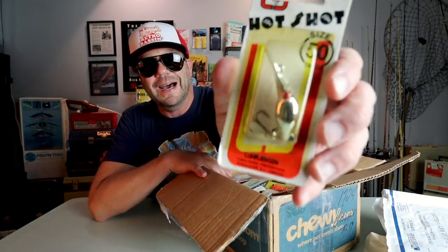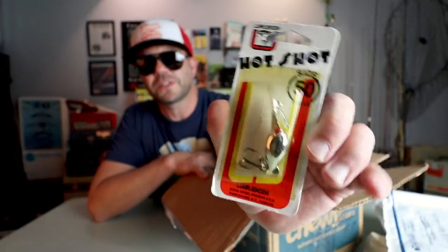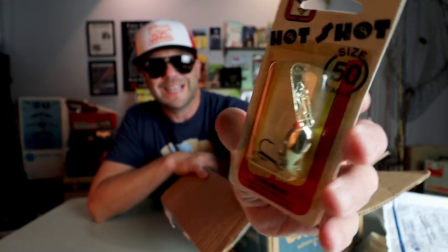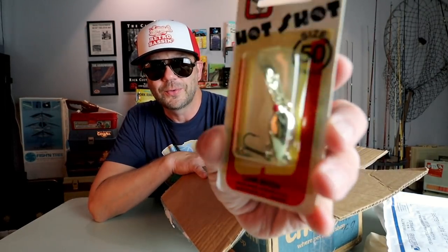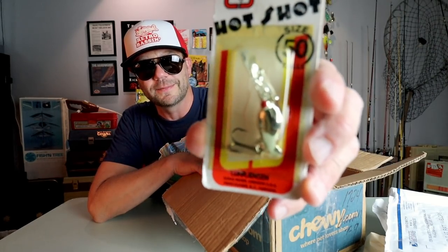First things first, I see an old school Luhr Jensen Hotshot. This is a really cool crankbait. Mostly I think used for salmon, and a lot of the trollers use it. But I've never actually seen this, which looks like to me, it says size 50. Looks like an 1/8 ounce casting version of this thing. And a nice classic all silver. Oof, look at that. Man, I could totally throw that on a little spinning rod and do some damage on some little creeks around here.